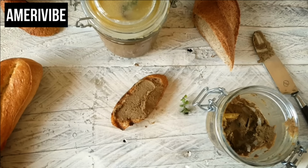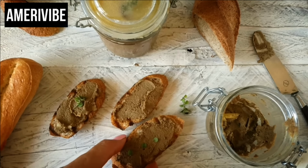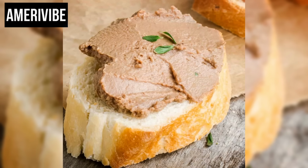The chicken liver pate sandwich is a luxurious yet underappreciated part of American and European culinary traditions. This sandwich features a smooth, rich spread made from chicken livers, which are sautéed with onions, garlic, and herbs, then blended with butter or cream to achieve a creamy texture. The pate is often seasoned with a splash of brandy or cognac, which enhances the depth of flavor and adds a touch of sophistication to the spread.